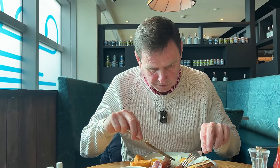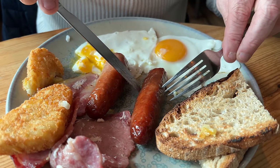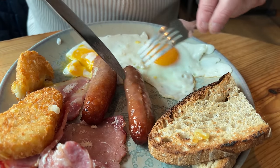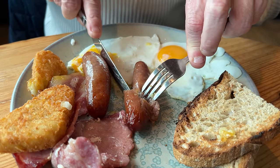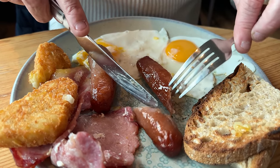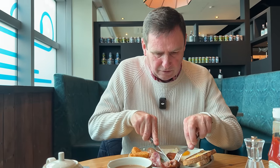So, let's try the sausages, big ale sausages. They're lacking on the big side. Now, I suspect they've been in a deep fat fryer. And the reason I say that is you can see where the skin's burst there. Anyhow, let's see what they look like and taste like. There's no herbs in there or anything. So, let's see what it tastes like.